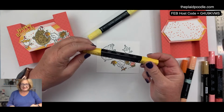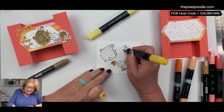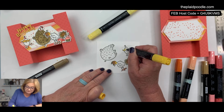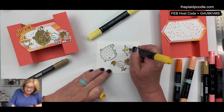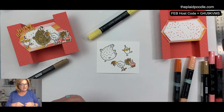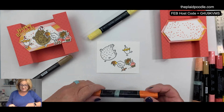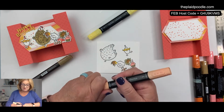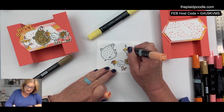Okay, I am going to take some more of this. This is dark Daffodil Delight, and I'm going to color my little chicken in here. And I think I'm done with the Daffodil Delight now. Some of the light Pumpkin Pie for her little legs and her feet and her beak.